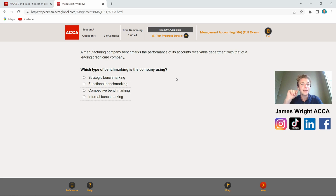The first question we have today is: a manufacturing company benchmarks the performance of its accounts receivable department, so that's customers who owe us money, with that of a leading credit card company. So you've got a manufacturing company benchmarking against a credit card company. Again, I'll try and word the questions so that you can answer as we go through. I'll just walk and talk through what I'd be thinking if I was an ACCA student, like the good old days, as a potential answer on these.